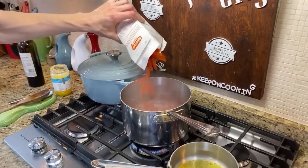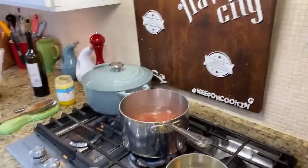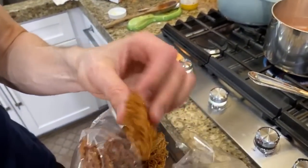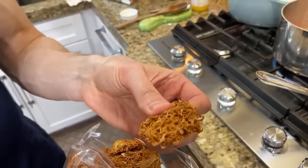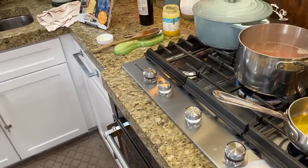So I'll put in not a ton of pasta. I think that's plenty. And then I'm going to throw this in at the end. This is what, like algae or something? No, this is the whole spaghetti squash pasta, just dried. I don't love it as pasta, but to throw it in a soup, to add a little bit of fiber in there and thicken it up, going to be lovely.